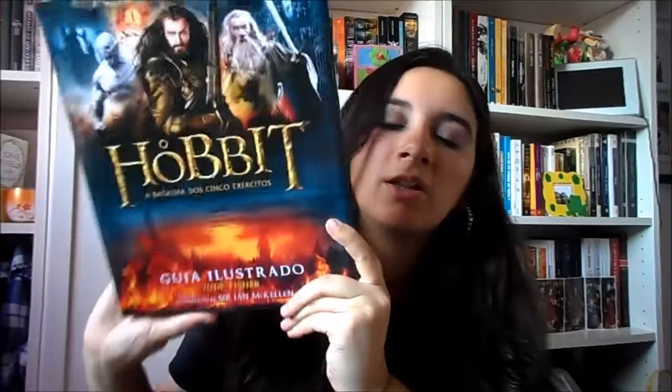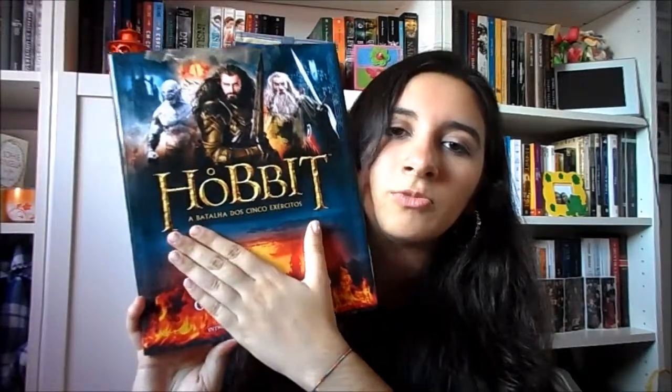In my Christmas booktubeathon wrap up, I talked about finishing The Hobbit, and after that I went to see the movie and I loved it. So for Christmas, I already wanted this before watching the movie, by the way, but for Christmas I got the illustrated guide for the third movie. This one is in Portuguese because I don't know why they are not selling the English version in stores, because the other two I have in English.